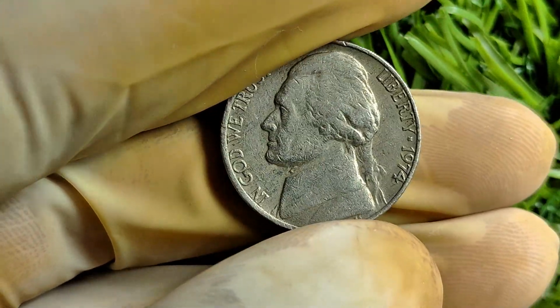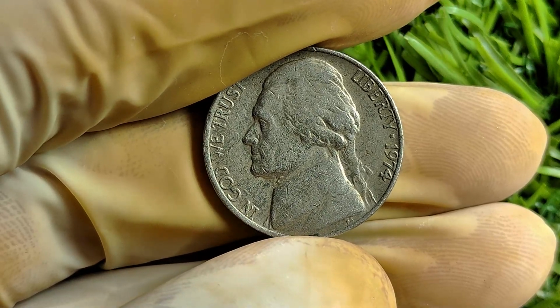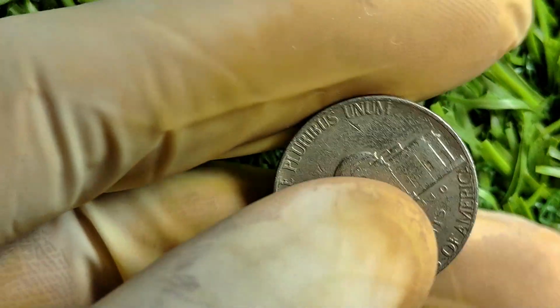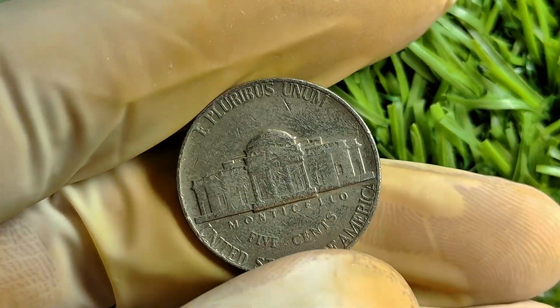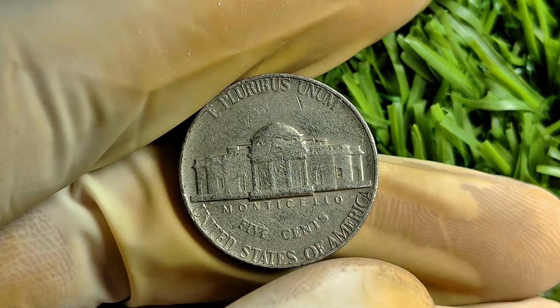1974 Jefferson Nickel with no mint mark. Yep, that little guy could be sitting on a cool $1.7 million. And I'm not talking about the kind of cool you get from a nice iced coffee, but buy a mansion kind of cool.